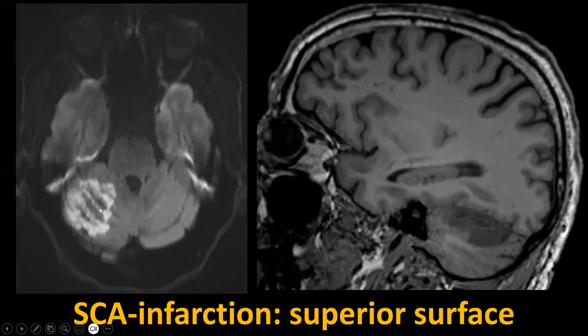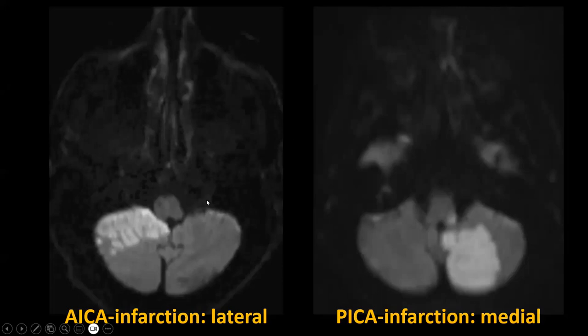This is an infarction located in the territory of the superior cerebellar artery. And notice here on the coronal reconstructions that it is the superior half of the cerebellum that is infarcted. That can sometimes be a bit more difficult to evaluate on the axial slices, but you can use your coronal slices for additional confirmation. And when it comes to the territory of the anterior inferior and the posterior inferior cerebellar arteries, the anterior inferior cerebellar artery is generally located more laterally, and the posterior inferior cerebellar artery is generally located more medially along the inferior surface of the cerebellar hemispheres.